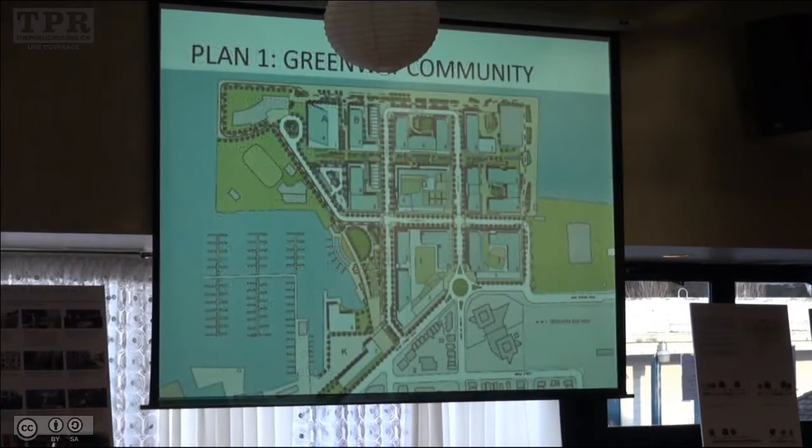In terms of those options that were developed, there were two options, as I mentioned. Each had very different characteristics associated with them. The dividing factor between these two is the idea of creating a greenway that goes through the center of the community from east to west.